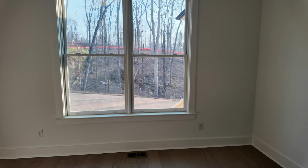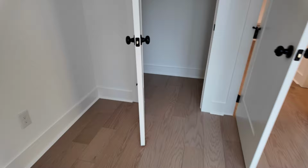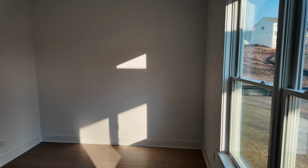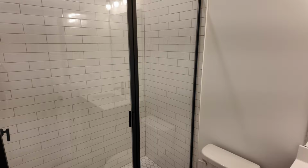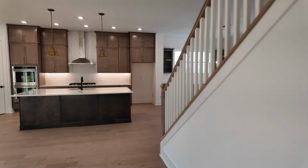And then here, you've got a bedroom, a smaller walk-in closet. So if you needed a bedroom on the main level, this would be it. And it has a full bathroom available to it right here off the hallway. We've got the shower framed door. Let's take a look at the upstairs next.